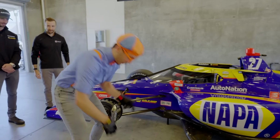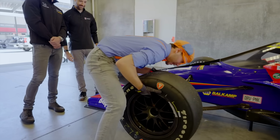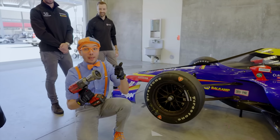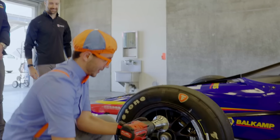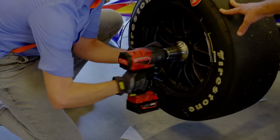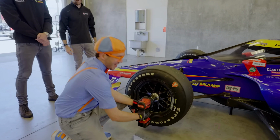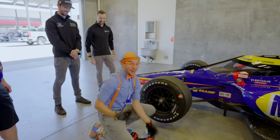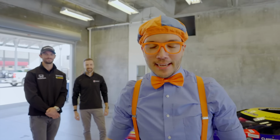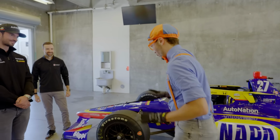And we take the other tire, and we put it on the race car. Now, we need to put the wheel nut back on the car. And here we go. Now, we put it back on. There you go. There it is. Nice work. Good job, Blippi. Whoa, that was really hard. I did it a little bit longer than 5 seconds, but I just need a little practice. Wow, that was so amazing.